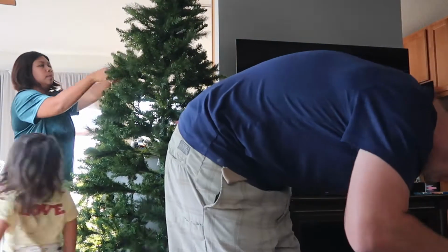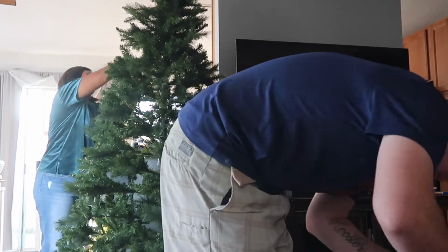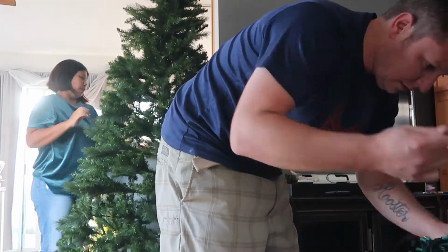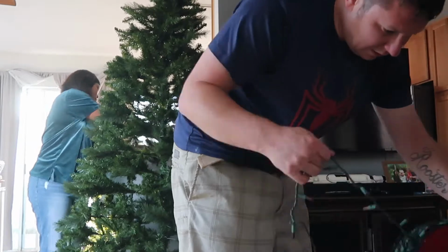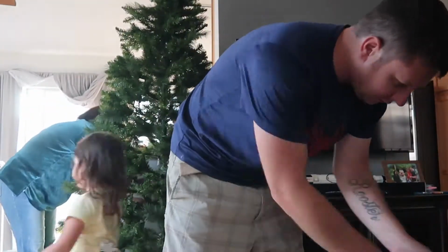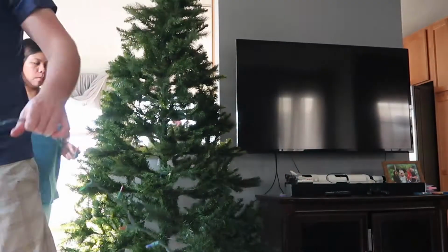So as you can see, the windows and the sliding doors are all open. We're wearing pretty comfortable clothing because it is 80 degrees in Hawaii. And so this is how Hawaii is like during this time of the year.